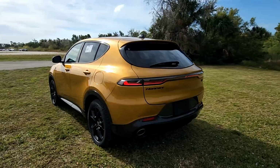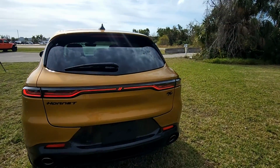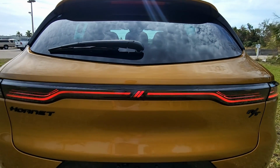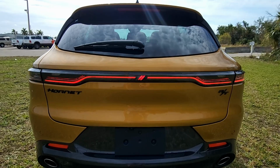And here's the back of it. I love the styling of it. I love the LED taillights. Let's check this out. They're nice, they're big, they're visible. You have the Dodge logo illuminated right in the middle. RT on one side, Hornet on the other side.